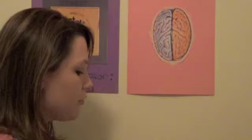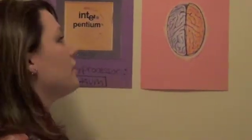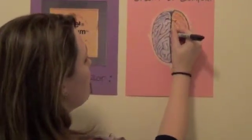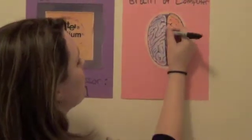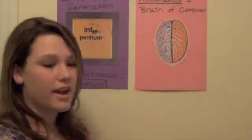The next thing that made the Pentium processor important was the wider data bus. Now this part of the brain is known as the corpus callosum, which probably a lot of you don't know. But the corpus callosum is a network of fibers in between the right and left part of the brain that lets signals go back and forth and lets the two interact.